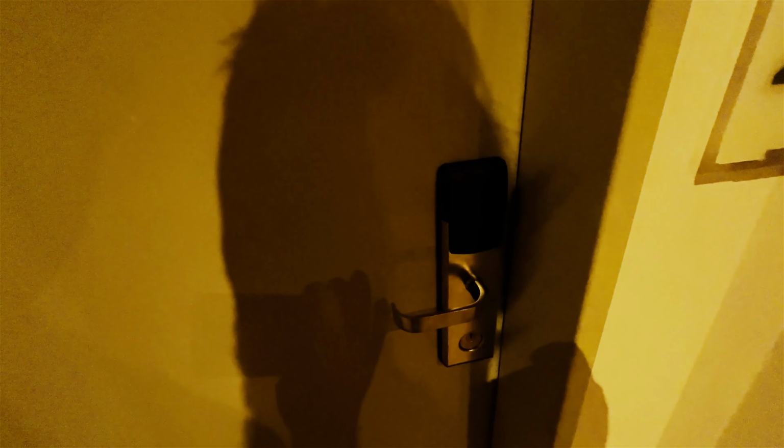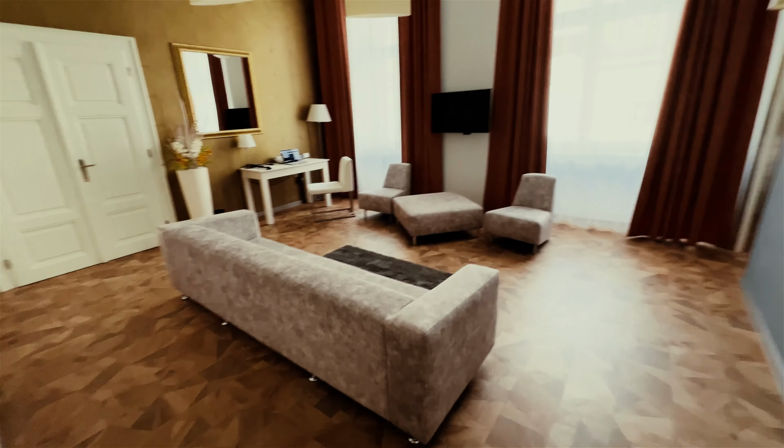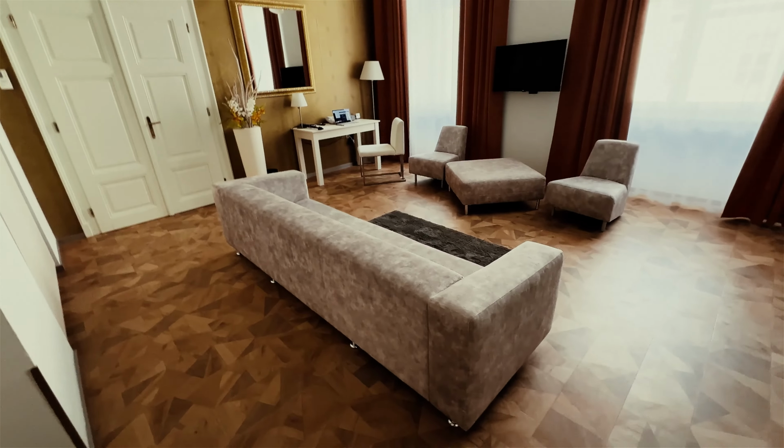This is a suite, 234. So this is pretty good actually. The lock stays open for about 3 or 4 seconds, so you can definitely open the door one-handed. And we have a massive settee. That is seriously long.